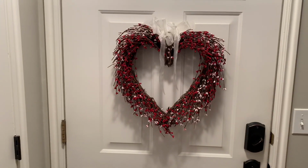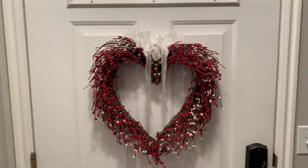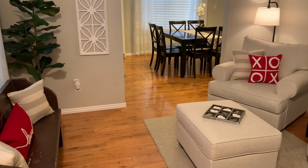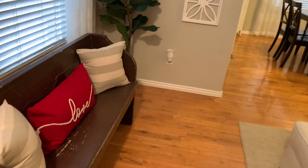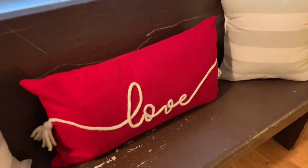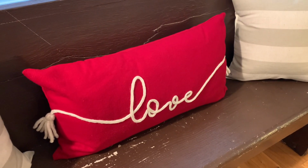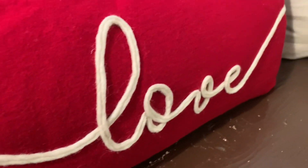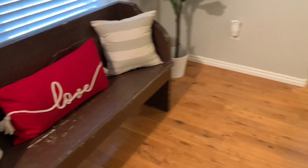And then on our front door, I have this really cute pipberry wreath that I got at my grocery store this year, and I am absolutely loving that. I have a few other new decorations in the front room. So I got this really cute love pillow at Target, and it was actually part of the Christmas line, but I thought that that would be perfect for Valentine's Day. I love the texture of it and the little tassels, so I really like that.